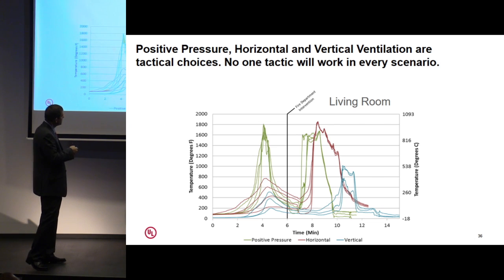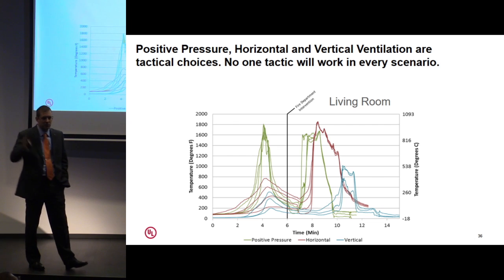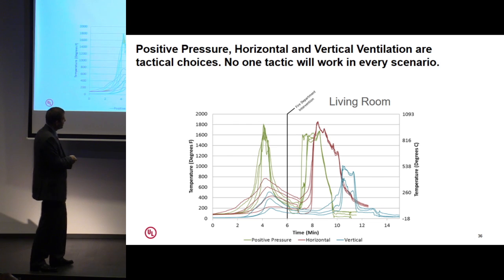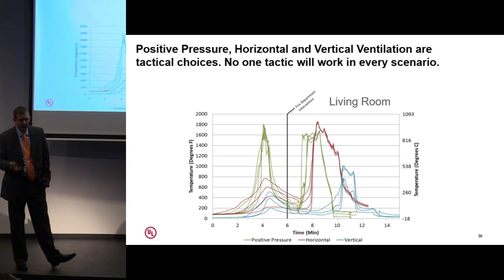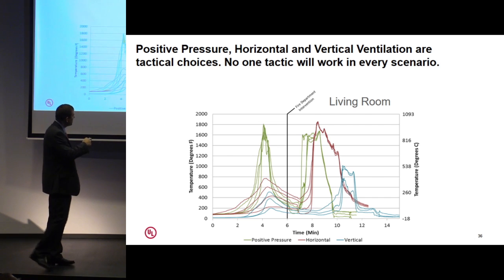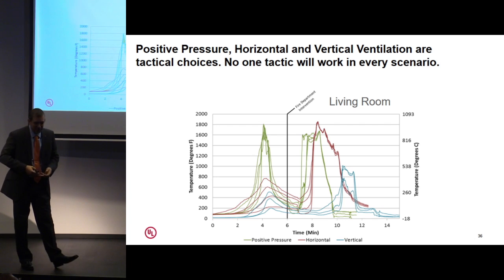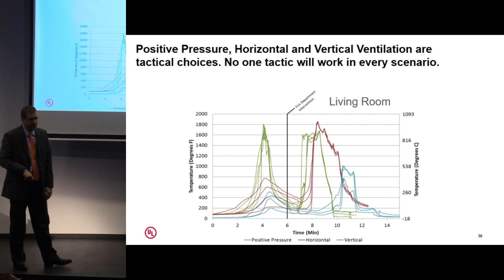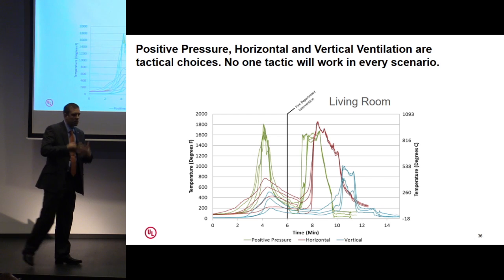So the horizontal grew slower than the positive pressure. Well, that's because it wasn't getting as much air, because it was a natural flow versus a forced flow. Not only did it take longer for the vertical ventilation to occur, but when it does occur, we don't quite reach the same temperature. Why is that? Well, the hole we cut in the roof was 4 by 4. When we opened the window, it was 5 by 8. So we added more air with the window than we did with the vertical ventilation, and the temperature didn't go quite as high. So if you understand the concepts, now we can understand when we're working with these things on the fire ground.